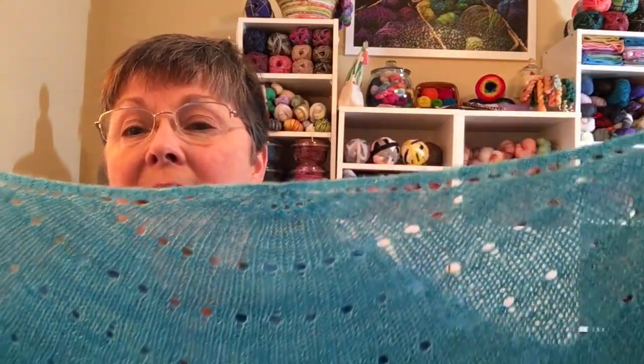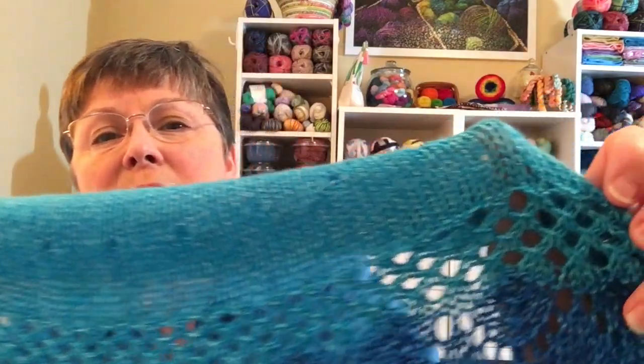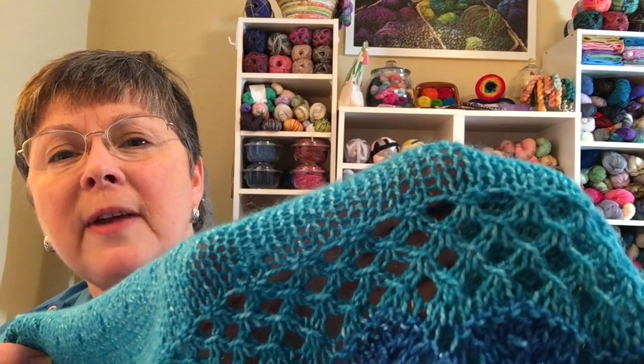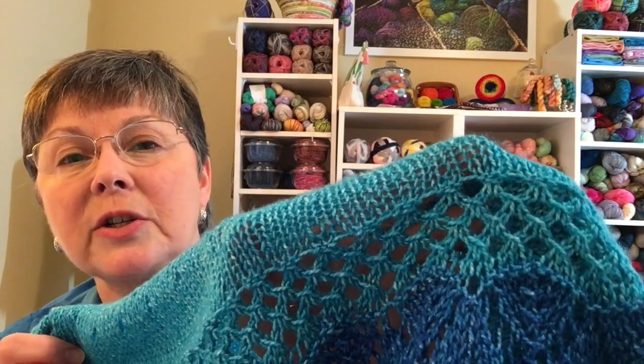See, there was this eyelet lace section, which moved into this mesh section. And I did see a comment in the thread. This was originally a knit along, and I did see a comment from the people who were originally knitting it during the knit along that this is called Irish mesh. I loved it. That was my favorite part of the whole shawl. I think it made a really lovely mesh.